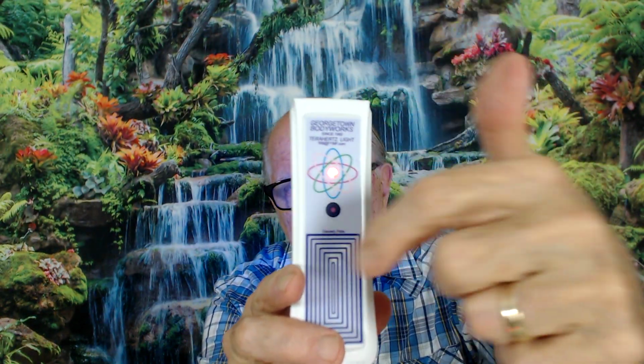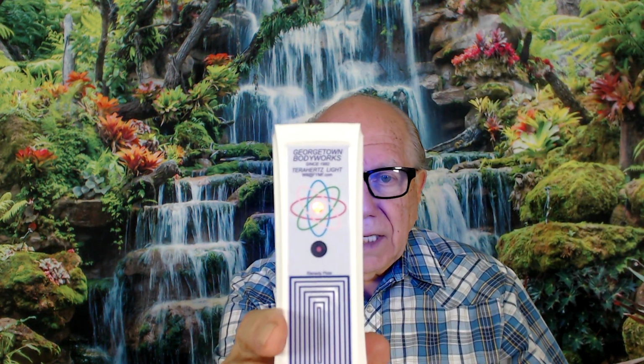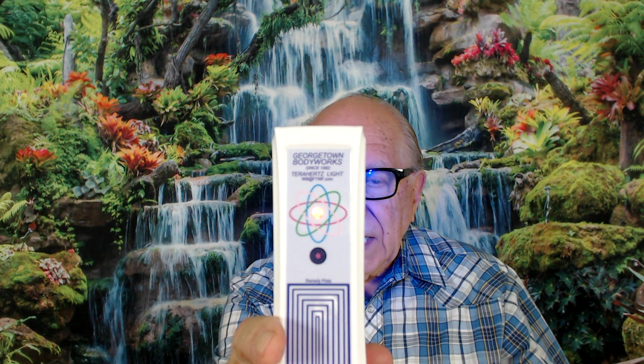And it's these four ovals. It's actually 8 different frequencies. And those frequencies are scalar waves. So when you hold this unit next to your body, the scalar waves are reaching out about 3 feet all the way around themselves, and they're affecting the energy pathways in your body. So let me explain that a little bit to you. And I'm going to show you a picture.